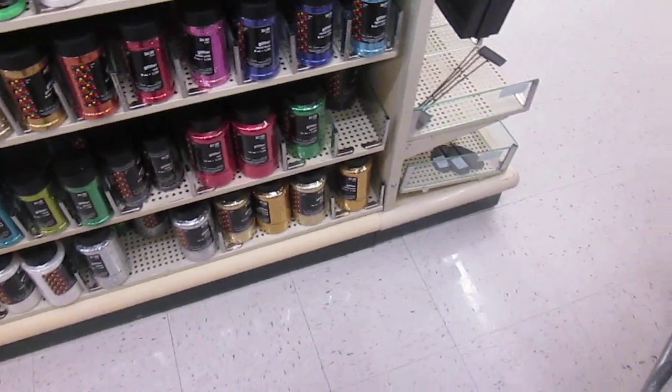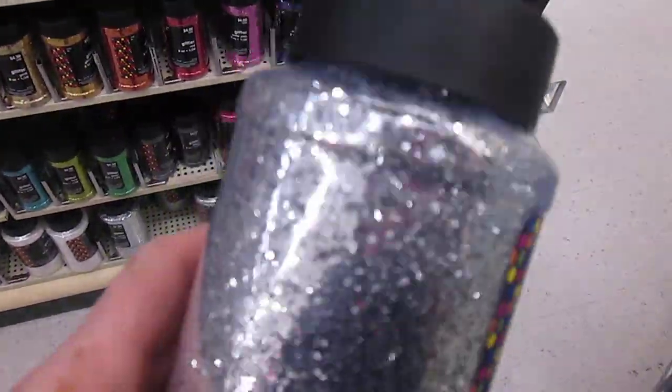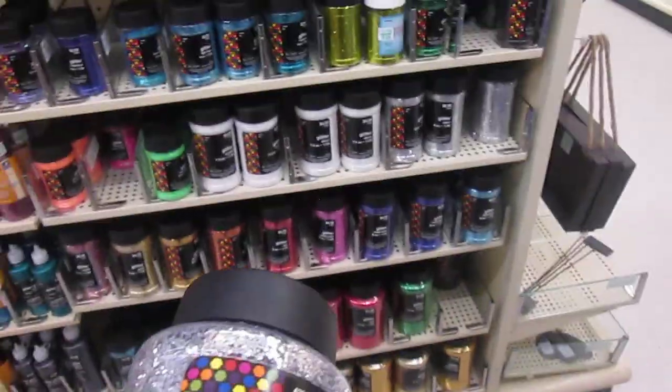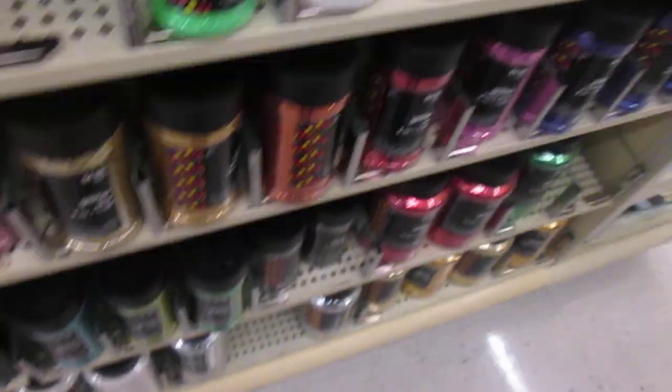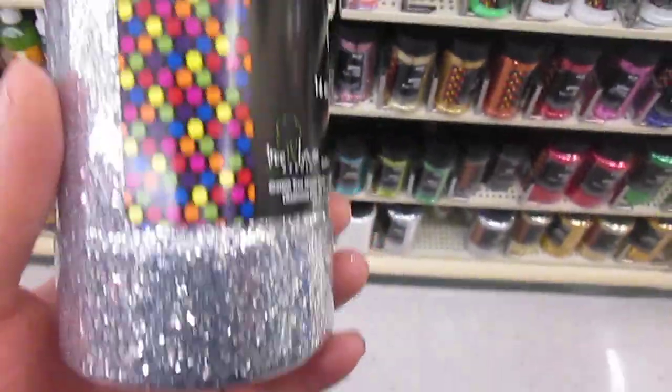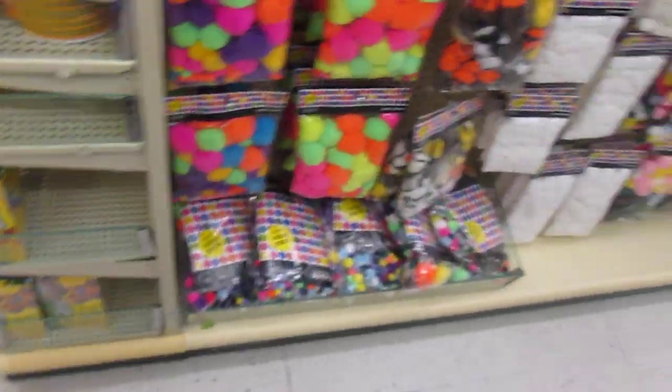I wanna try to glitter it in pink. Or should I do it in, I think the silver would look better. They have it in gold. Oh, they have this crystal glitter. I think this is going to do it right here. That's going to make it really pretty. And I have brushes at home already, so I don't have to buy any brushes.